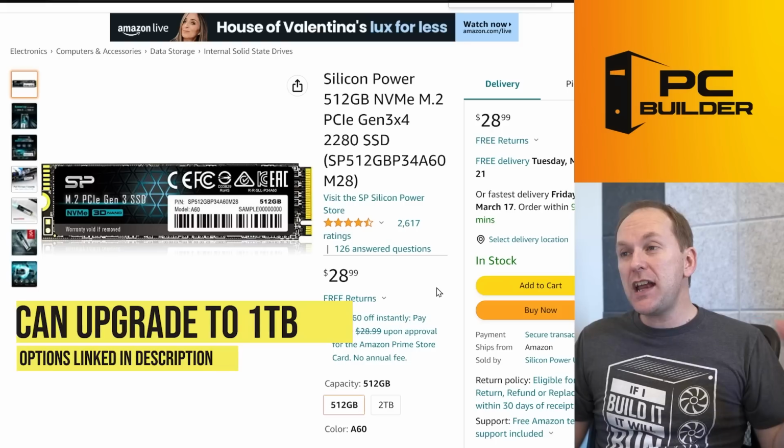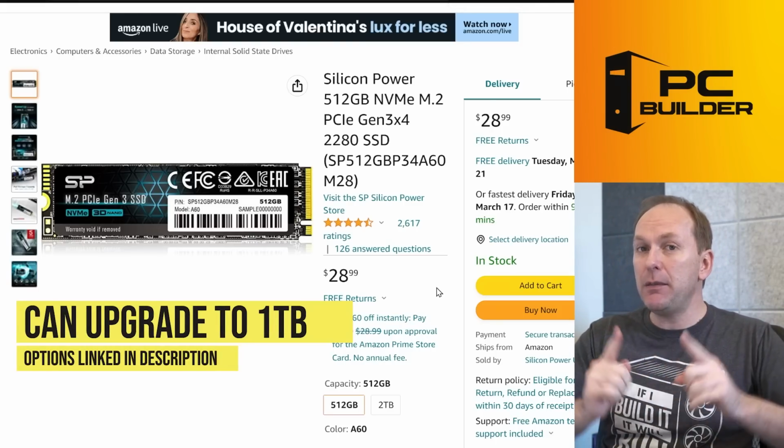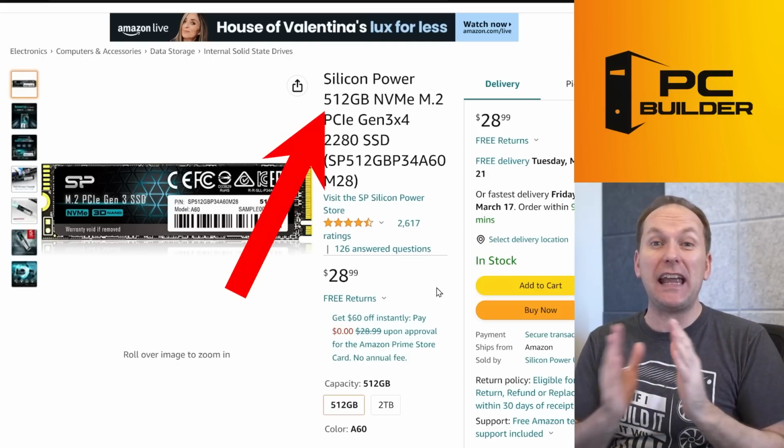Now, if you want 1 terabyte, you can certainly do that for another 20 bucks. In fact, 1 terabyte tends to be the best price to performance. But again, we're trying to keep the total cost down. 500 gigs is definitely enough to get us started and get us going and get us gaming.